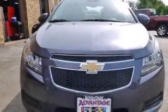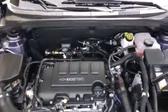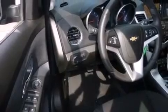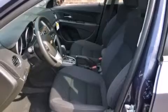The following features are also included: a low tire pressure indicator, air conditioning, cruise control, a leather-wrapped shift knob, a passenger side vanity mirror, latch-ready child seat anchors, steering wheel mounted controls, an anti-lock braking system, a keyless entry system, and an auxiliary power outlet.